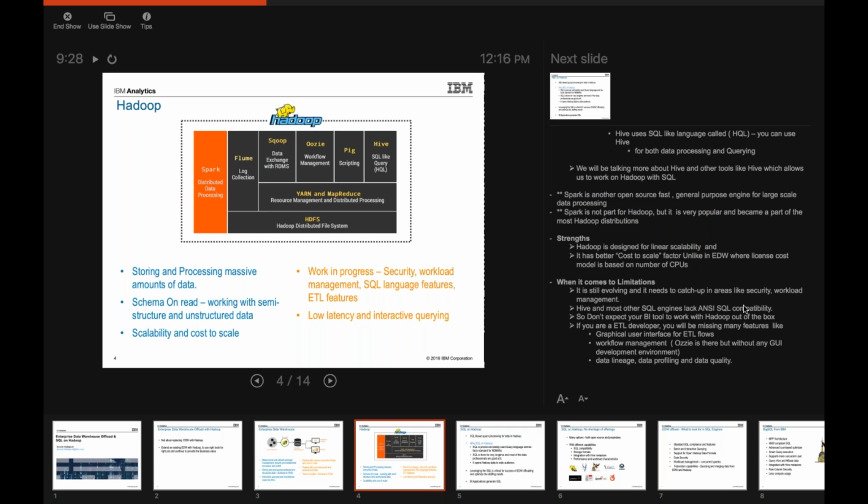When it comes to limitations, there are many areas where it is still a work in progress, especially around security, workload management, SQL language compatibility, as well as features, right? Especially Hive, it is a SQL-like language, but it's not a complete set of SQL, right? So don't expect your BI tools to work with Hadoop data out of the box, right? And also, if you are an ETL developer, you will be missing many features like a graphical user interface for developing ETL workflows. Also, there is no GUI for workflow management, and also data lineage, data profiling, and data quality. That's still a work in progress on the Hadoop side.